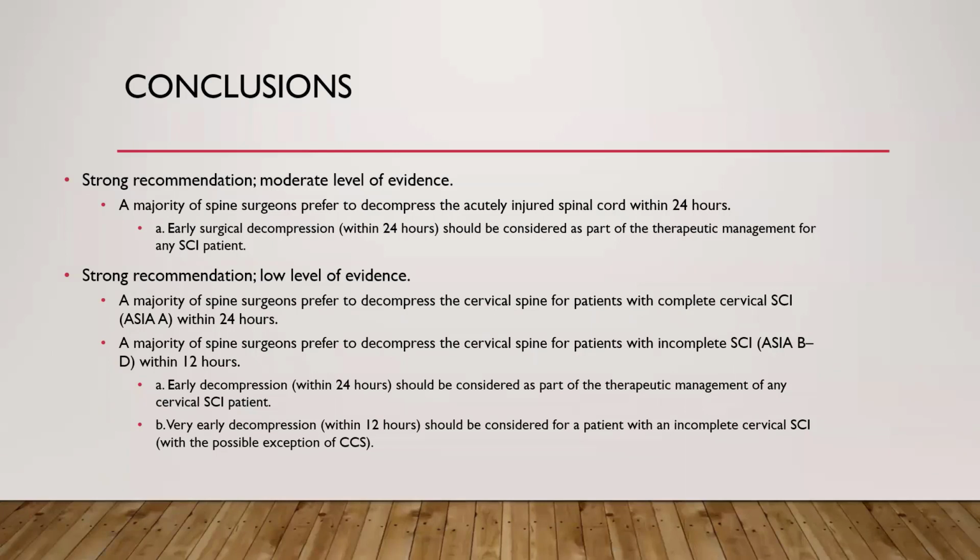So their conclusions in the study were that early decompression is safe and potentially beneficial for neurologic recovery. Most spine surgeons that responded to the survey would decompress a spinal cord injury within 24 hours. And an incomplete injury should be decompressed very early in comparison to a complete injury, which would be decompressed early. And that's the conclusion that I think is important for us to highlight.